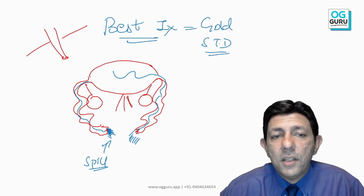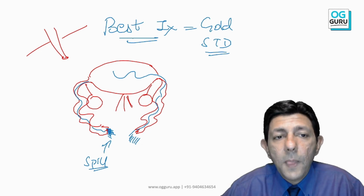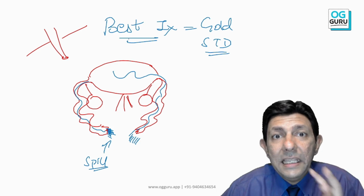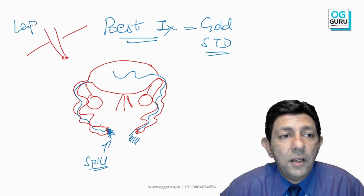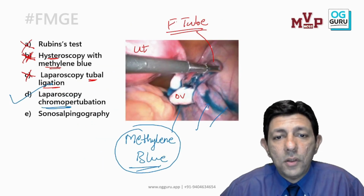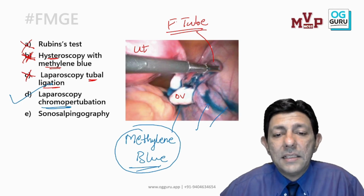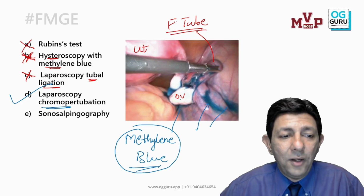Okay, best investigation or gold standard for tubal patency, because with your own eyes, seeing is believing. So what are we doing, sir? We have put in a laparoscope, we are seeing the uterus, tube, ovary, and then the assistant puts a blue color dye and we are seeing whether that blue color dye is coming out through the fimbrial end or not.